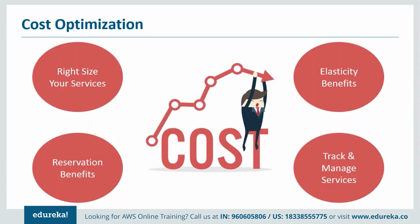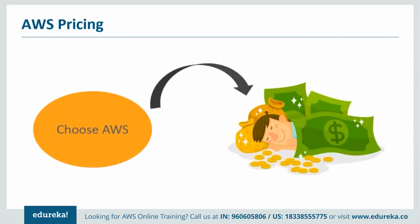And this was probably the last point of today's session, that is AWS pricing. So if you're concerned about going ahead and picking a proper cloud service provider, I would say choose AWS, and it would definitely ensure that you sleep with a lot of cost optimized.